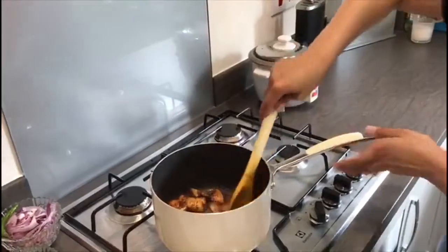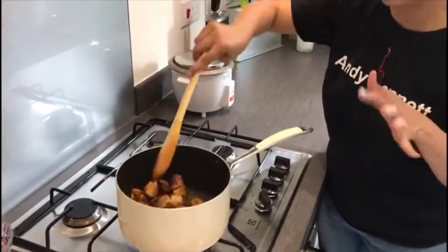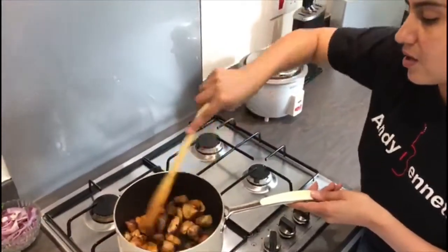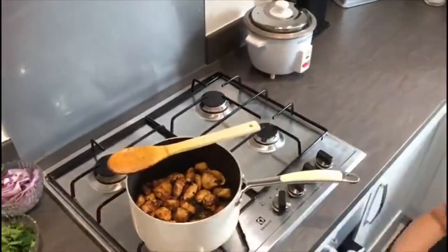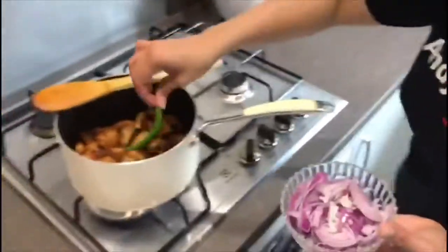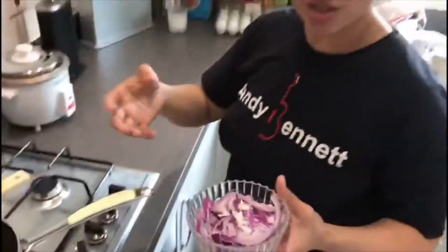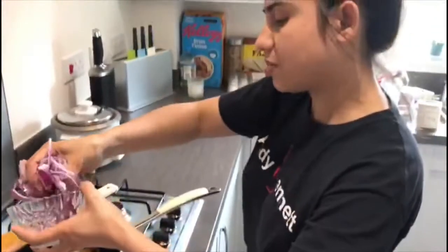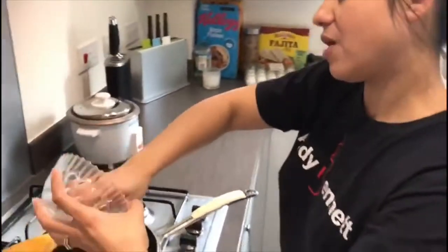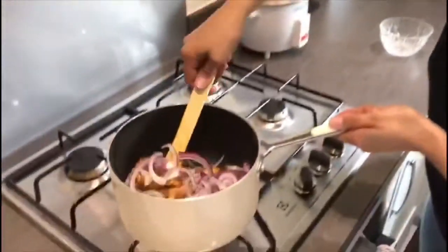You need to share it properly, but make sure the chicken is not mushy or anything like that. Remain sealed, and cook through to the middle now. Chili. One whole chili goes in there. So it's never really hot. It's got a little bit of a kick to it, but it's not stupidly hot, because you don't use any chili powder, just proper fresh chilies.